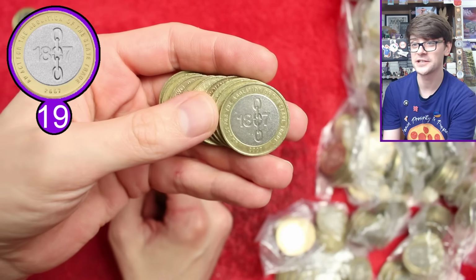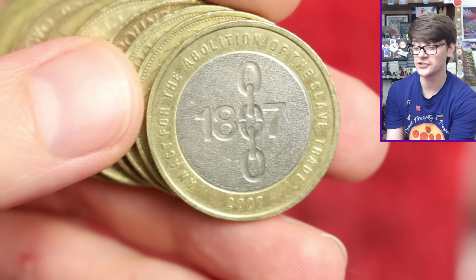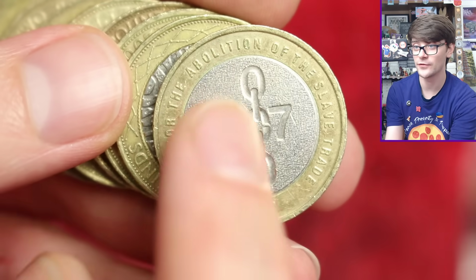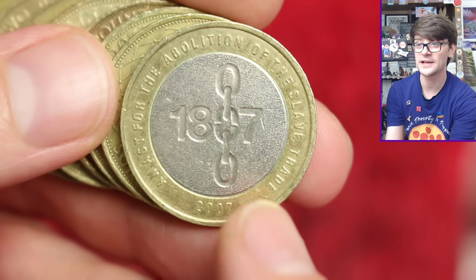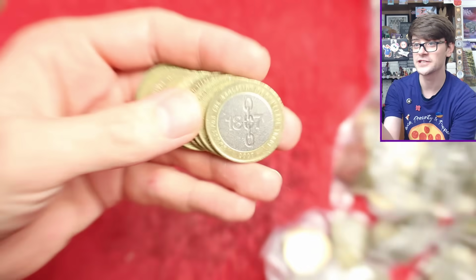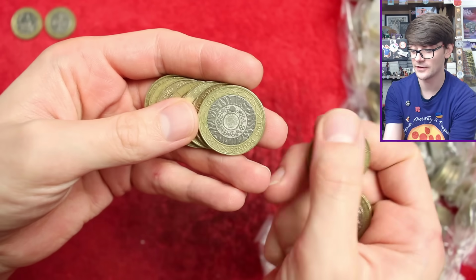Right, abolition of the slave trade there. This is a fairly common coin, but there's a version of this that didn't go into circulation. The version that didn't circulate has a smooth finish on the inner part of the coin. You can see it's sort of a bobbly texture on this one. It also has the initials DG for David Gentleman, who designed this coin, to the bottom right of the 7. So if you find an abolition of the slave trade, do check for that.